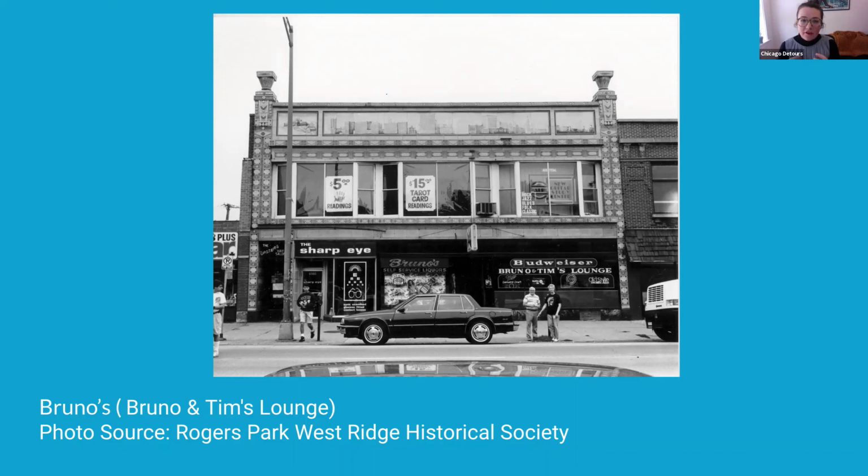But this really pinpoints a specific era in time that shows the opulence of Rogers Park at that time, that these almost run-of-the-mill commercial spaces would have been host to this really beautiful ornamentation on the exterior of these buildings.